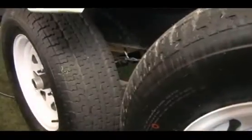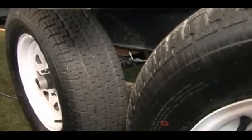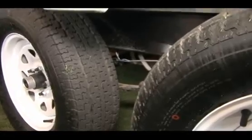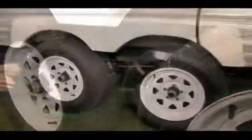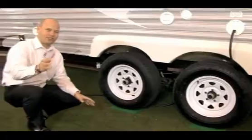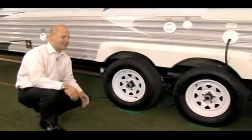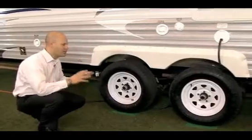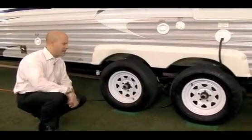Independent suspension. Hard to get a shot of that right now, almost impossible, but independent suspension. Why is that important? Real smooth ride going down the road. Your camper's not going to just get bounced apart. A lot of different brands use what's called leaf spring suspension. Leaf spring, folks, is actually the suspension that's on cargo trailers. They're on boat trailers. This is a home on wheels. You need independent suspension. With Jayco, you have it.